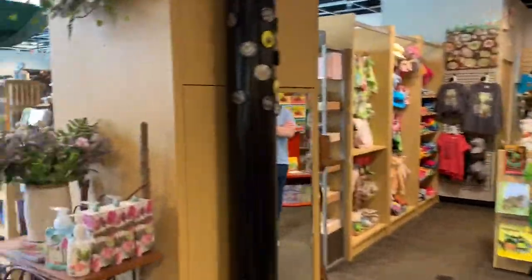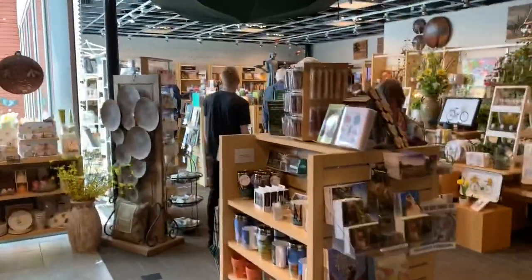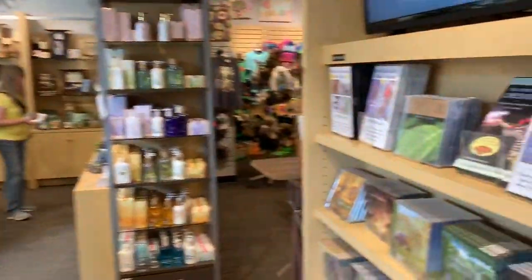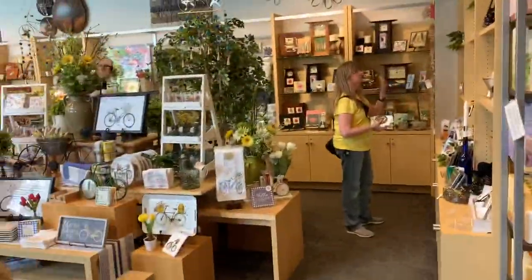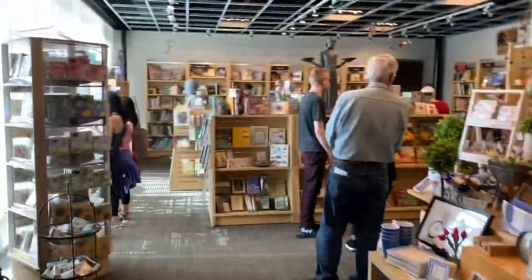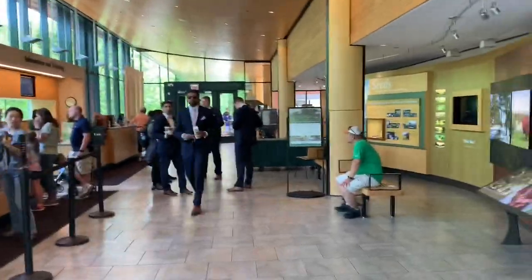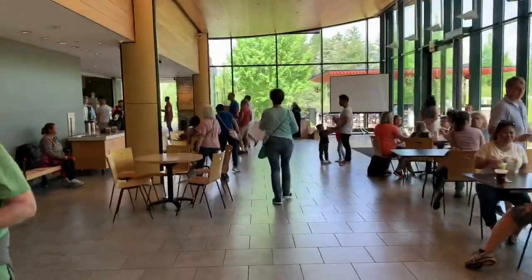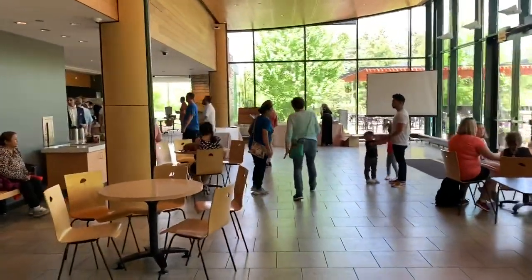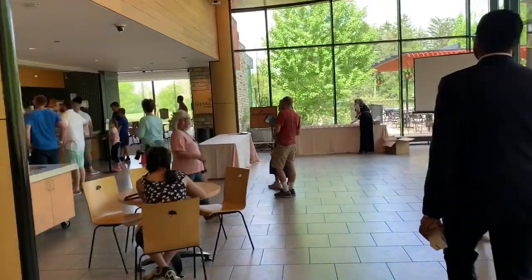They have a really cool gift shop in here too, in the main Arboretum entryway and visitor center. You can get some souvenirs, some magnets, some postcards, some coffee mugs. Kind of nice to browse. You've got a really nice visitor center here too at the Arboretum. You can get some refreshments before you go hiking or when you get done. Restroom facilities, they even have a cafe. Grab some lunch.